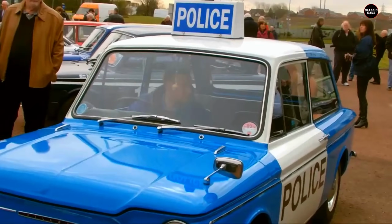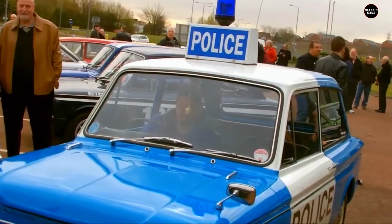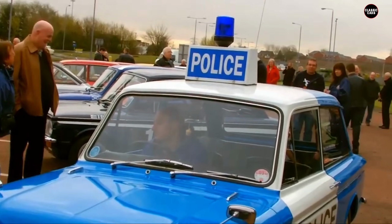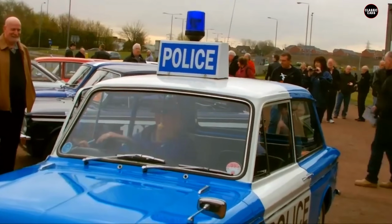In many ways, the Hillman Imp became a symbol of the challenges British automakers faced in the 1960s and 70s, a period marked by overambitious designs that failed to account for the practicalities of mass production and long-term reliability.